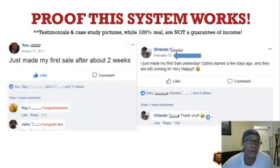Trev said, just made my first sale after about 2 weeks. So that's not bad, right? Some people are able to make a sale their first week. Some people make sales in their first 2 weeks. Some people it takes 3 weeks. It's never actually taken anybody more than a month to make their first sale. At the time of this recording, we have a 100% success rate with regard to people adding people to the list and making their first sale within 30 days or less.